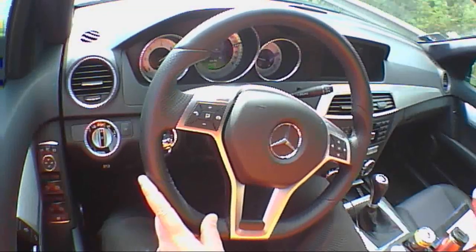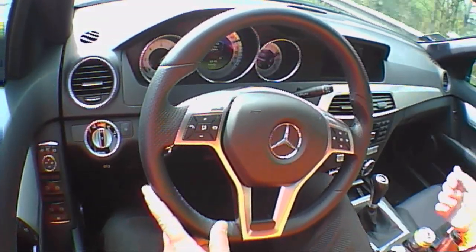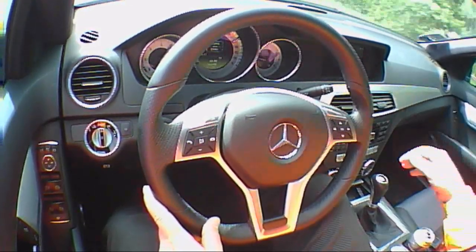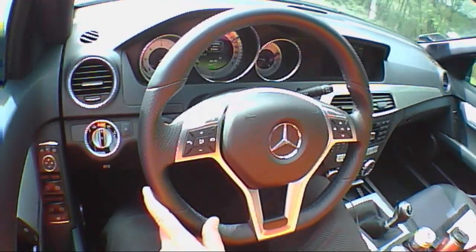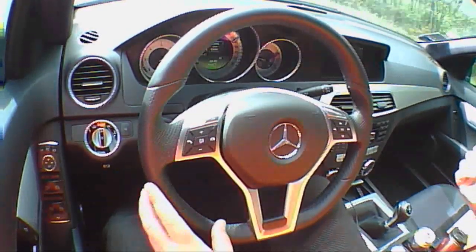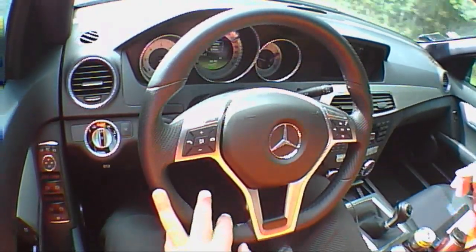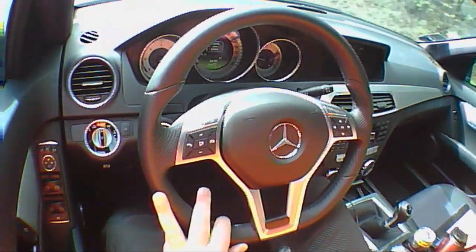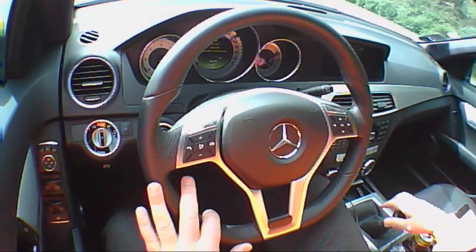The car itself feels like it wants a bigger engine. It feels like a boy wearing his dad's shoes. There's space for something more here, and it feels a bit more like a lady's car, to be honest.